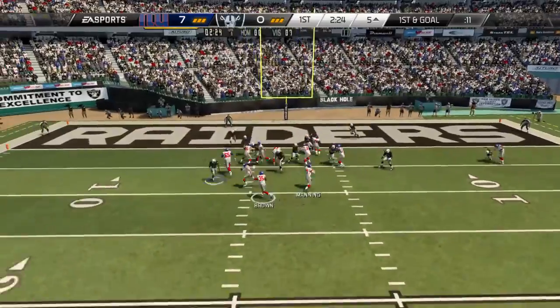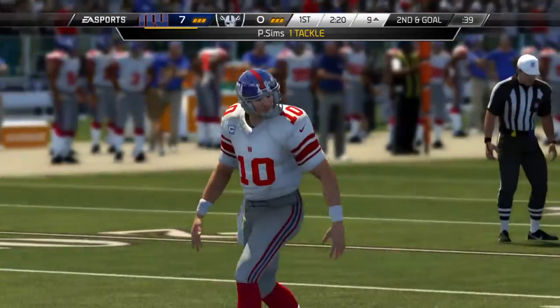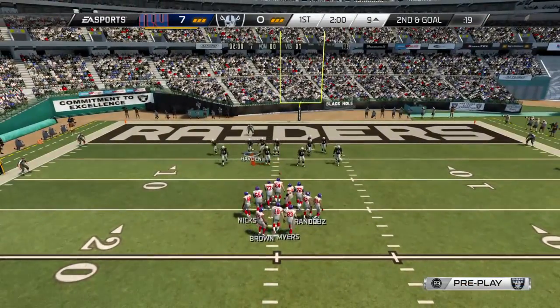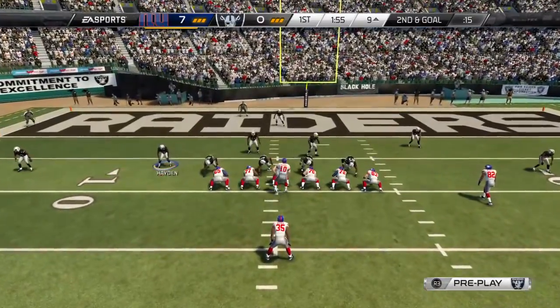First and goal. Tossing it to the running back. They break through. Tackle it behind the line. Got to give the defense some credit. On first down, there's so many things the offense can do. They were ready for that play, and they stopped it.